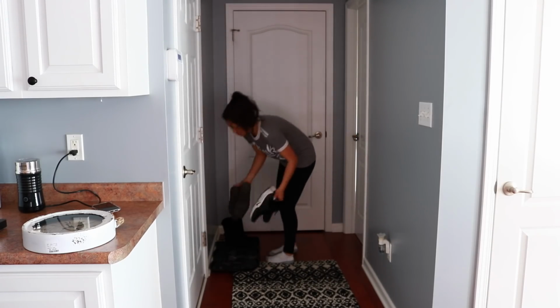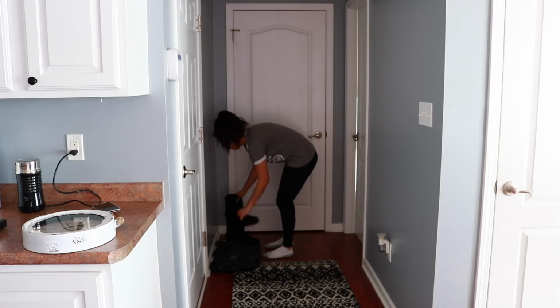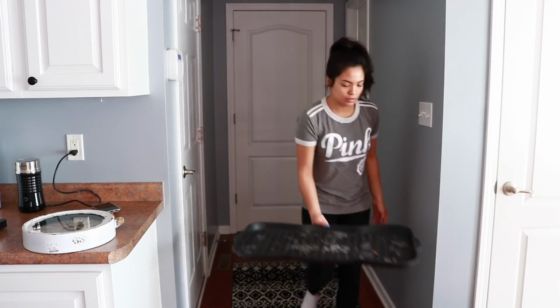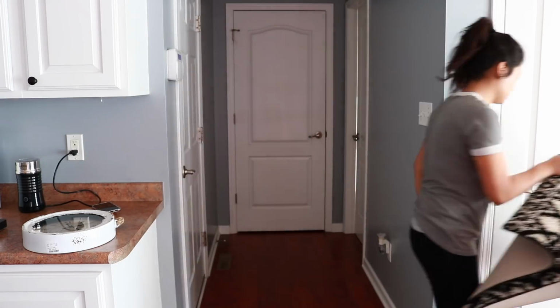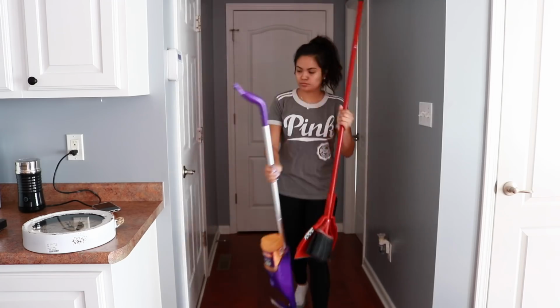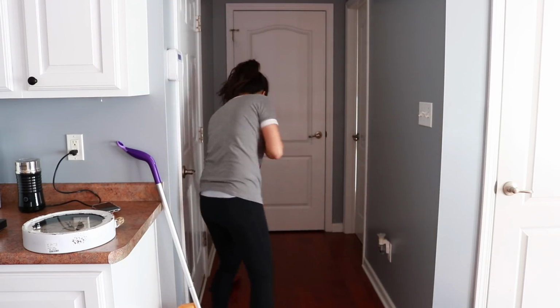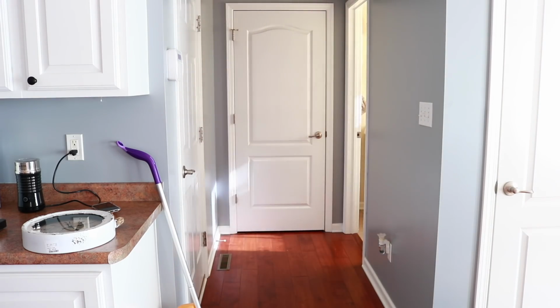So let's get started. Before we begin decorating anything, I always have to make sure that the area around there is nice and clean, because then I feel like I'm not really being productive because it's still dirty around there and I just can't enjoy the decor. And so therefore I'm going to go ahead and clean this spot right here. This is where we come in as soon as we come from outside, and right now it's snowing, so there's a lot of salt and then snow that gets trapped inside too.